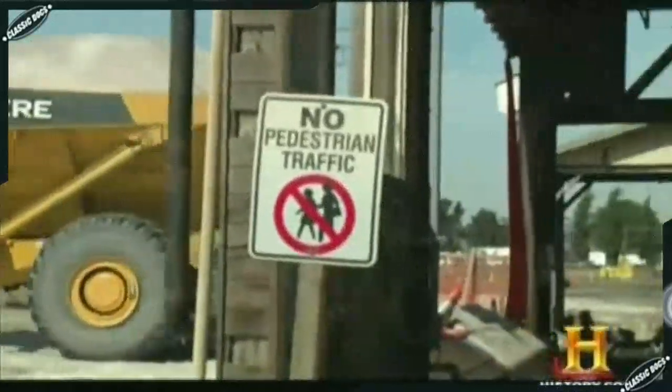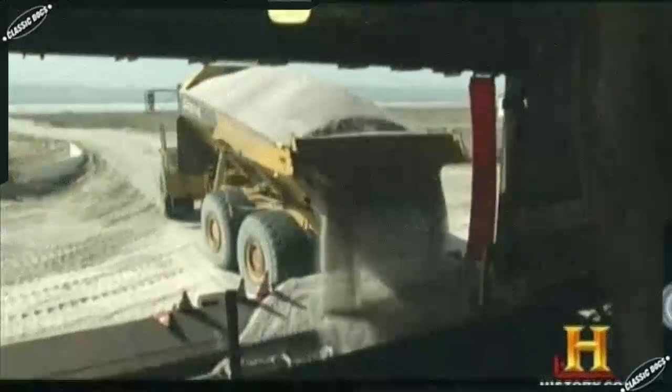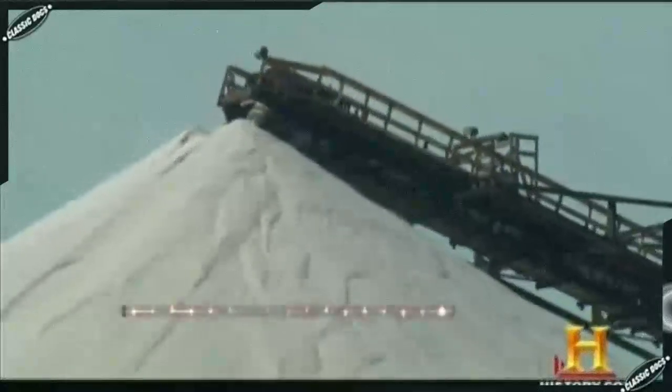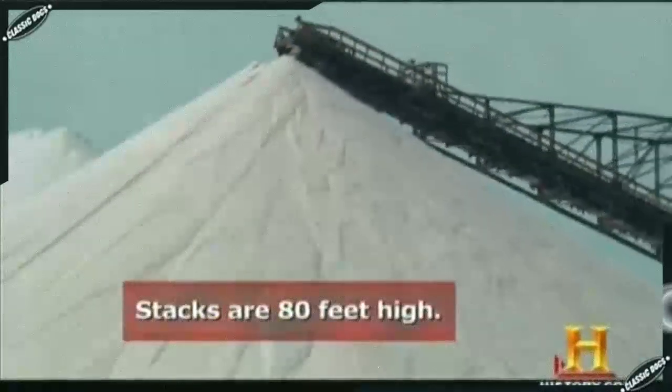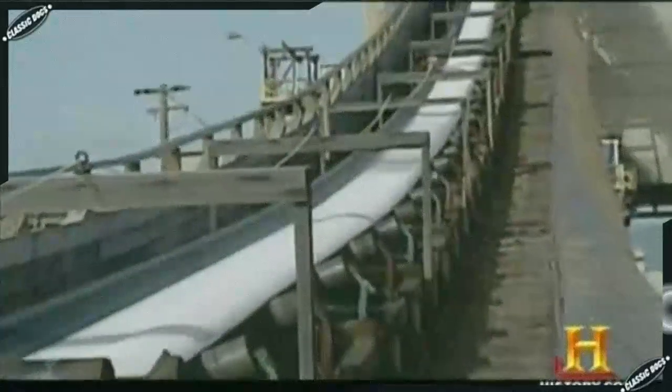Trucks take 30 tons of salt each to the wash plant, where it's dumped into a pit of brine water to remove any remaining impurities. The salt then goes through a screw washer to dewater the crystals. The dewatering screen drains the wash brine, and the salt is clean and ready to stack. The 600,000 tons produced here annually will be going into more than just salt shakers.